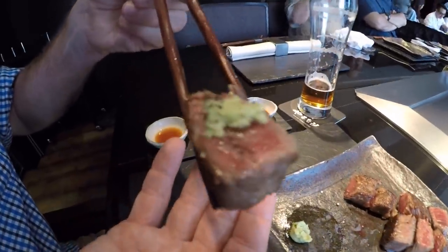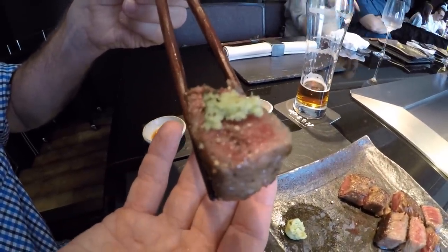Boy. Oh, go ahead. Take a bite, guys. Take a bite. Mm. Okay, I'm full. So good. Cameraman, why don't you eat?